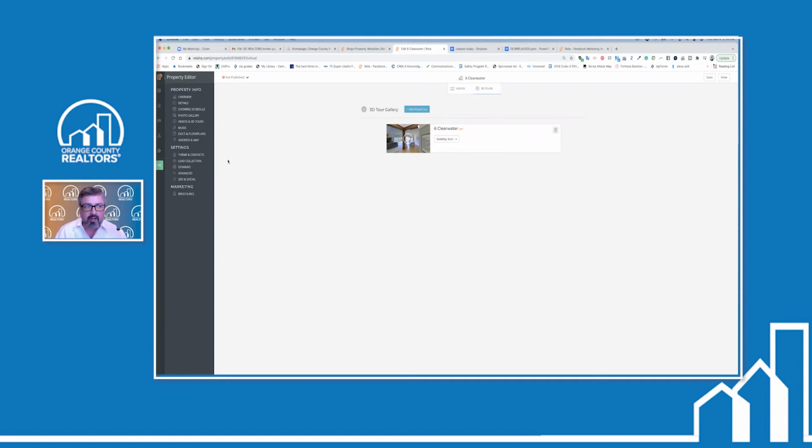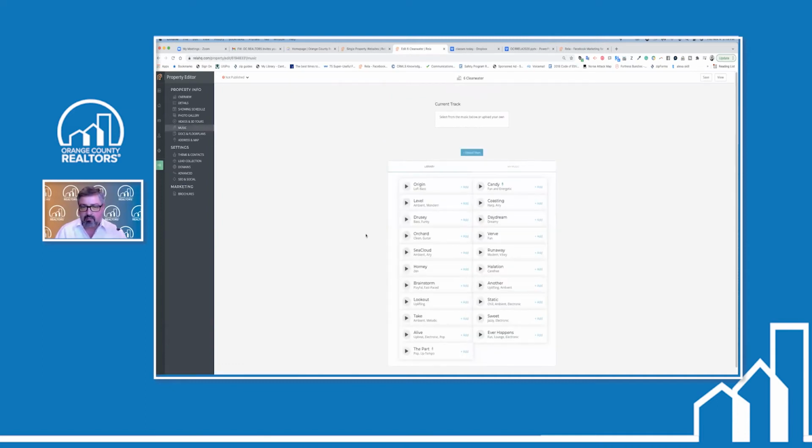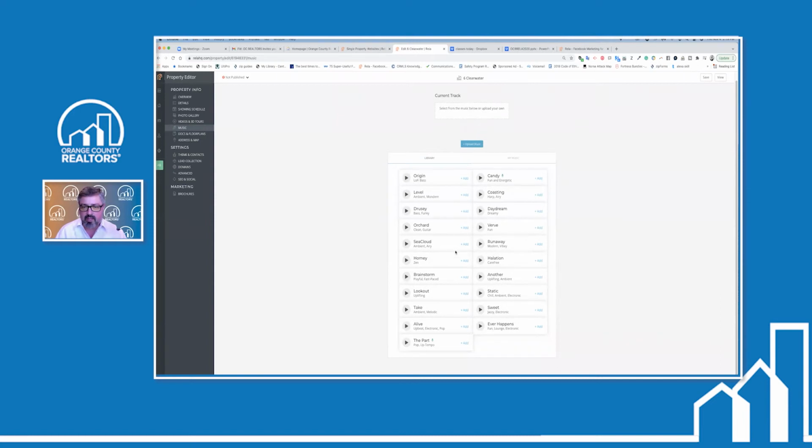The next thing that you can add here is music to the property website itself. So here you've got 2, 4, 6, 8, 10, 12, 14, 16, 18, 20, 21 different pieces of music that you can add to your property website. Just simply click on a song and hopefully we can hear what that song sounds like. And the whole idea behind this is that you're picking the mood.